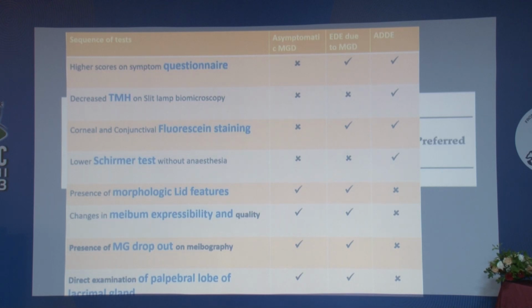Next, we will see the lid features and the meibum expressibility and quality. After that, check for the meibomian dropout, wherein we have to evert the lids. We do not touch the lids until we do Schirmer's, TBUT, and all the other examinations. And then last is the palpebral lobe of the lacrimal gland.